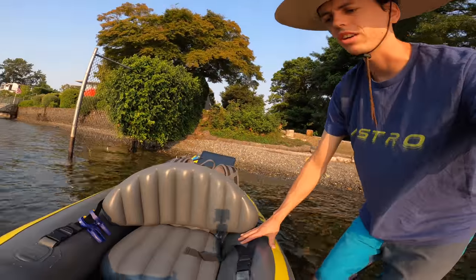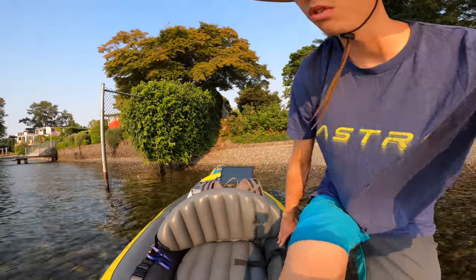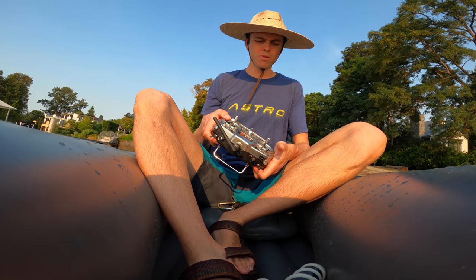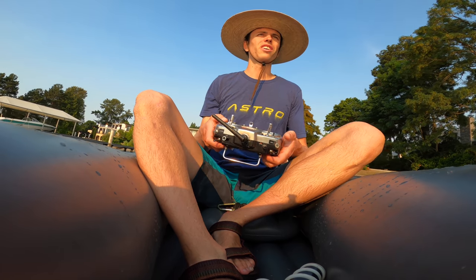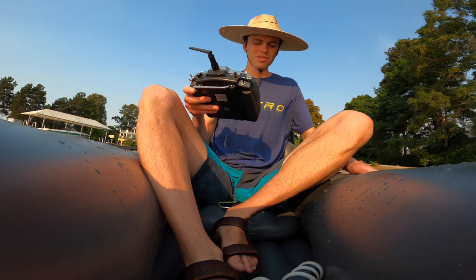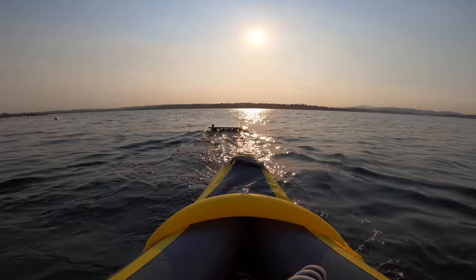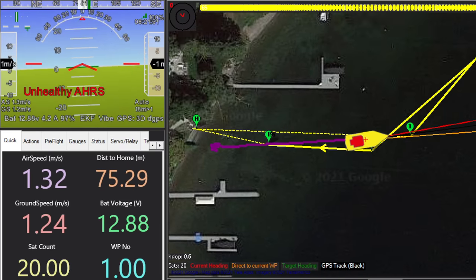Okay. Finally, here we go. Climbing into the boat. Oh, nice. Okay, I'm gonna put it in auto mode. Boop. And we are on our way. Woohoo! Going pretty quick. I gotta turn down the speed so that we don't wear out the batteries too fast, because the sun is not very intense right now.